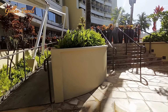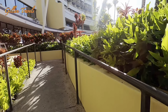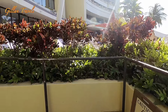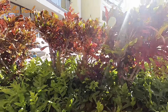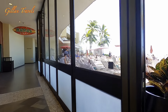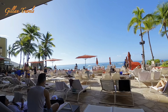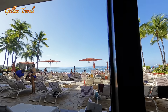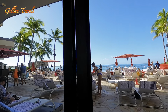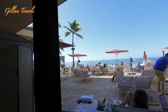And now let's go back and check the south side of the resort. But before that, we're going to walk through to this infinity pool. This is the only infinity pool in Waikiki and the longest infinity pool in America. That's what they said, but I'm not really sure with that because for me, it's so small. It's still early and look at that. It's already packed with people. I don't know, but probably I'm just comparing to the swimming pools in Mexico.